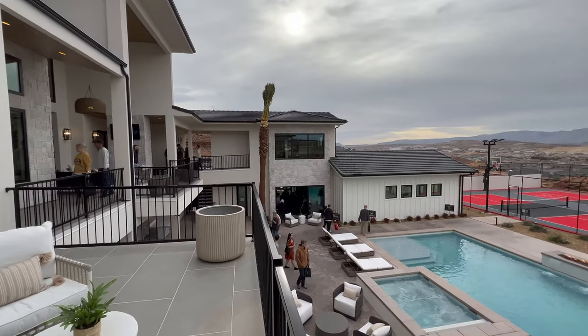Closet. Can relate. Cool walk-in shower with a cool floating stone bench. Sorry. That's cool how it's suspended. Good size closet.